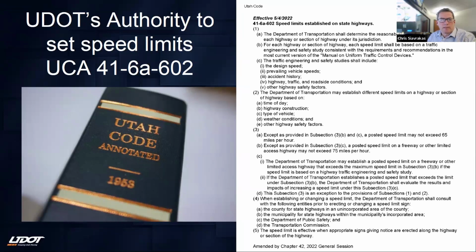The code gives UDOT the authority to make these speed changes based on weather conditions, a number of other things, but weather conditions and other safety factors. So next slide.